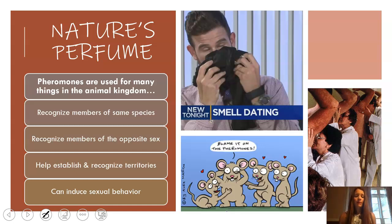Pheromones are something that may be kind of new to you, but pheromones have many uses in the animal kingdom, and they kind of serve as nature's perfume. So they help recognize members of the same species, but also recognize members of the opposite sex. And they also help establish and recognize territories. So males especially are going to smell the pheromones of another male when they're trying to have a territory. And it can also induce sexual behavior.